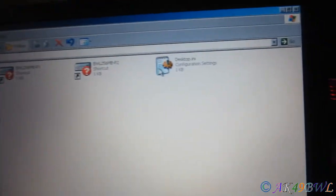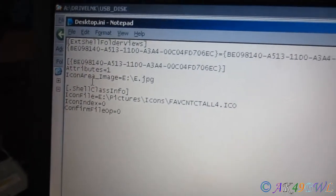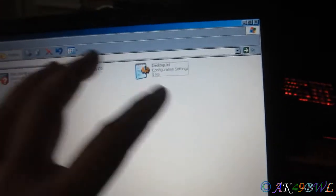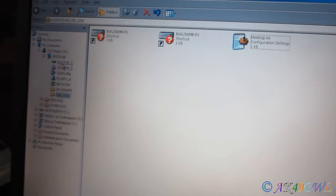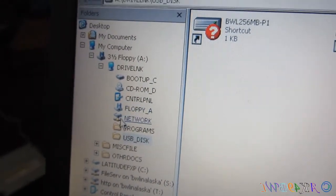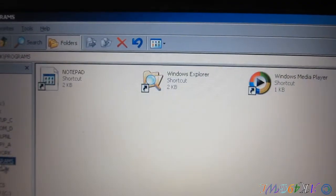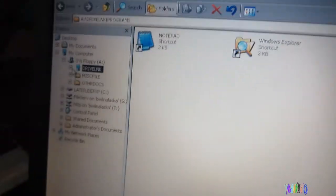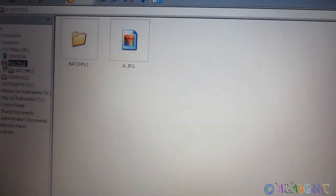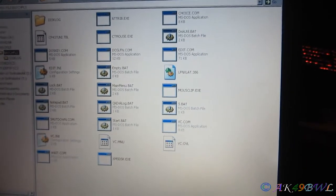And I think this desktop would have given the image for the E drive and shown the background image like it did on the main drive. And then there's the boot drive, CD-ROM, control panel, floppy drive, network drives, programs access if they weren't in the start menu. Just a bunch of old stuff. And I got batch files that I wrote, and okay, this is the extended boot disk right here.